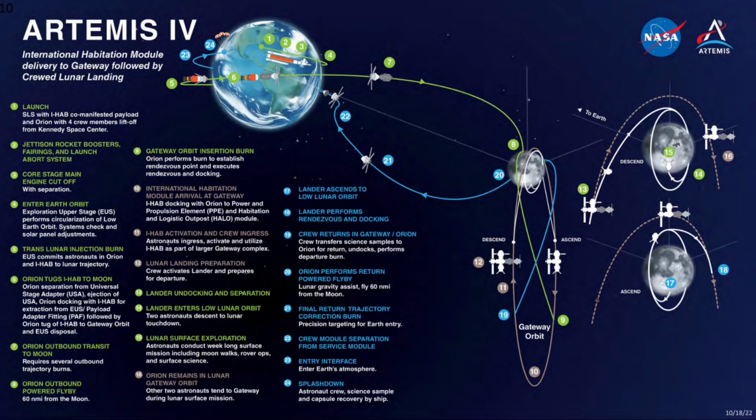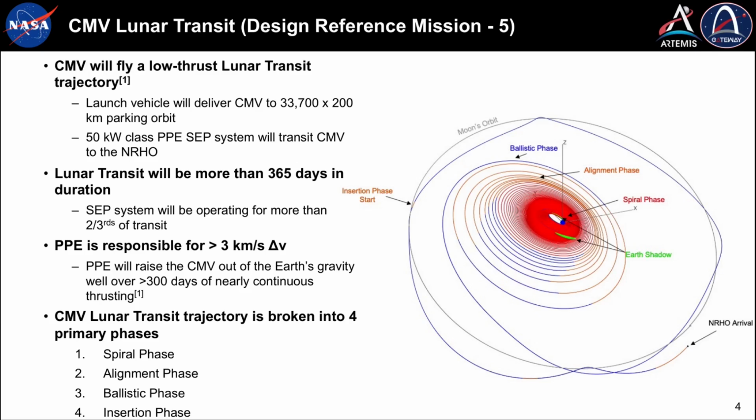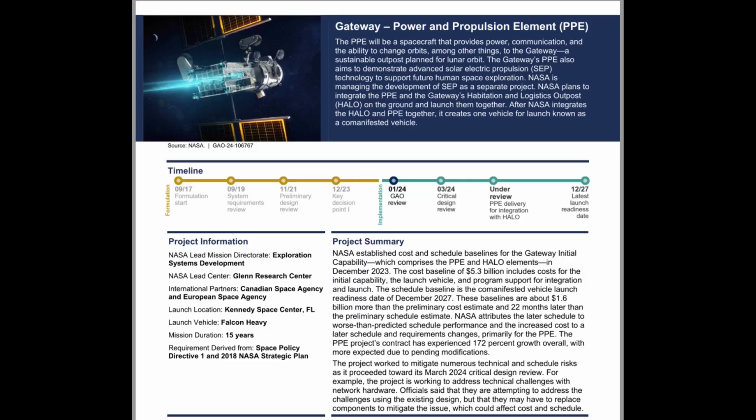For Artemis IV, 3 important vehicles will be launched before the debut of SLS Block 1B, which marks the official beginning of that mission. The initial Gateway elements will launch on a Falcon Heavy into Earth orbit, and then the power and propulsion element will perform a 1-year-long transfer to the near rectilinear halo orbit that Gateway is planned to stay in. The program provided an update in May, and the recent GAO report added additional details and context.